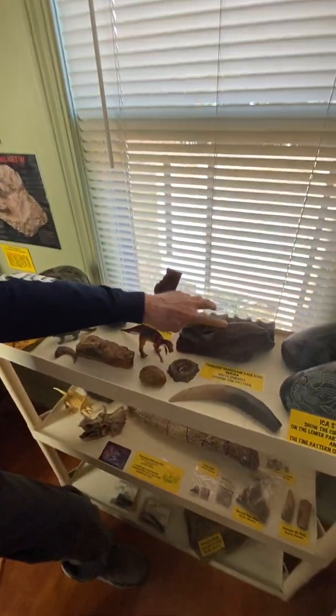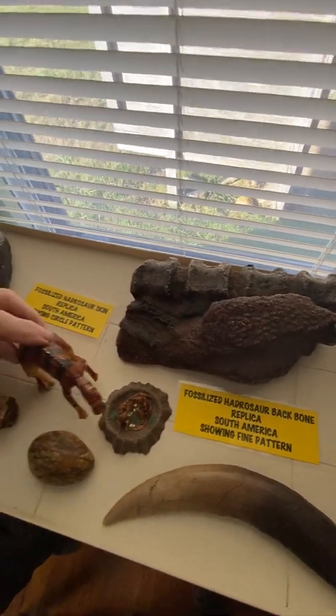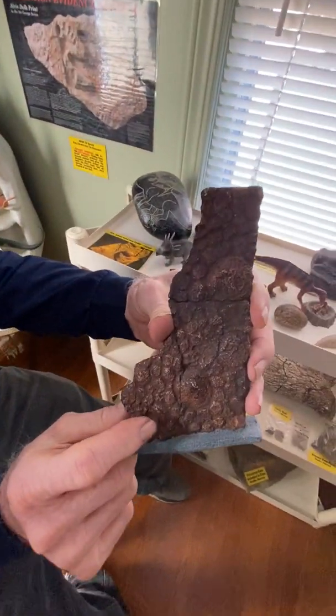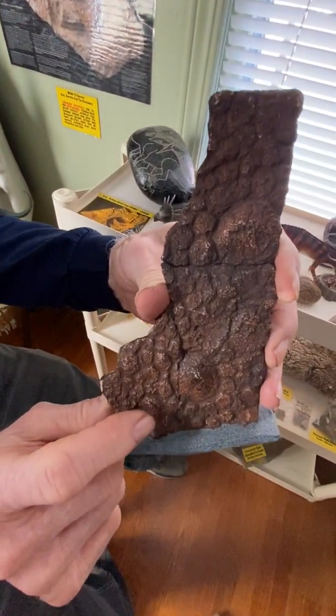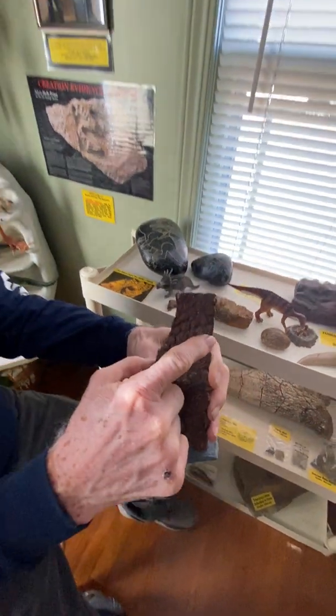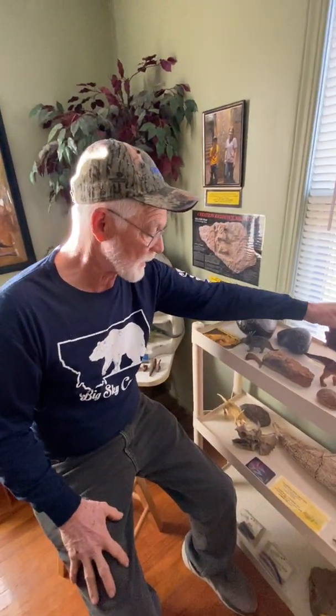Here was the fine pattern, and this is of a hadrosaur, which is a duckbill, a common name. And then here's a little bit of fossilized skin. This is a replica, and notice it's in a circle pattern. Okay? So to me, that's just further evidence that these people did live with these animals and probably had encounters with them. In other words, they accurately carved those in there.